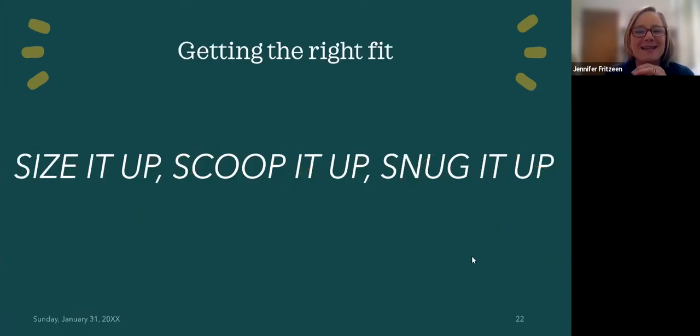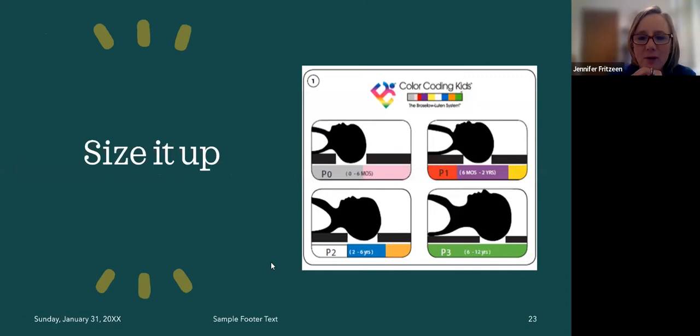So the first step in preventing that collar injury is to get it right the first time. Size it up, scoop it up, and snug it up. So size it up. Everybody should be familiar with the color coding for kids. This is how we figure out what size C-collar to use. You can find this on the internet, on our intranet trauma page, and on the trauma app if you've gotten it. So it's readily available if you're responsible for figuring out what size.